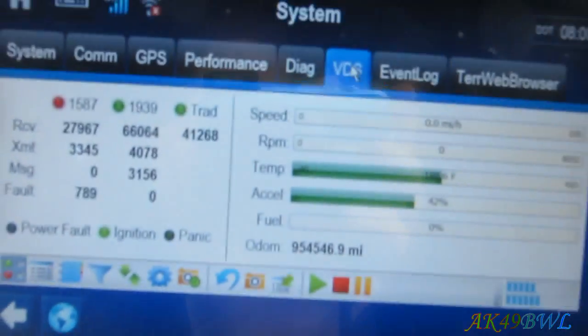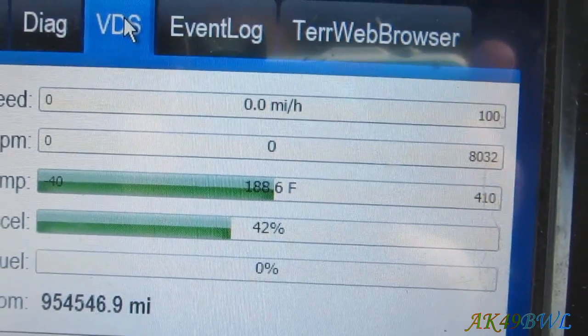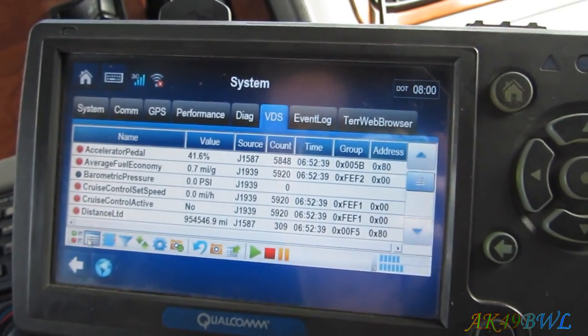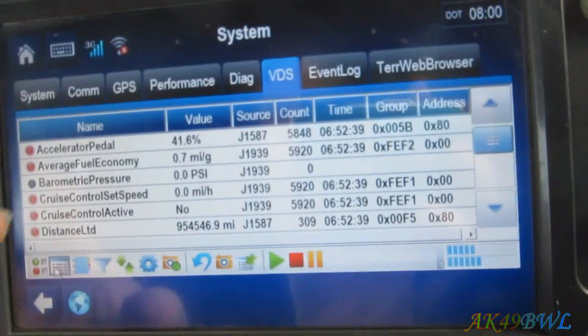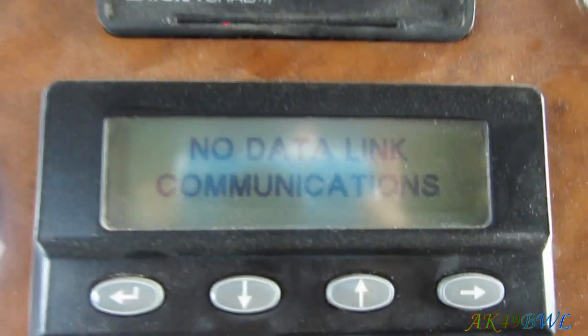What in the world? You come in here and it's still showing me at 42% throttle, and I'm obviously not on throttle at all. And the engine temperature being 188.6, that's been stuck there because obviously there is no data link at all. There's nothing here. Usually it'll give you all this information, like the accelerator pedal, throttle percent, your cruise control, the one that's always showing 0.0 when I show it over here, because I'm not driving when I take video.